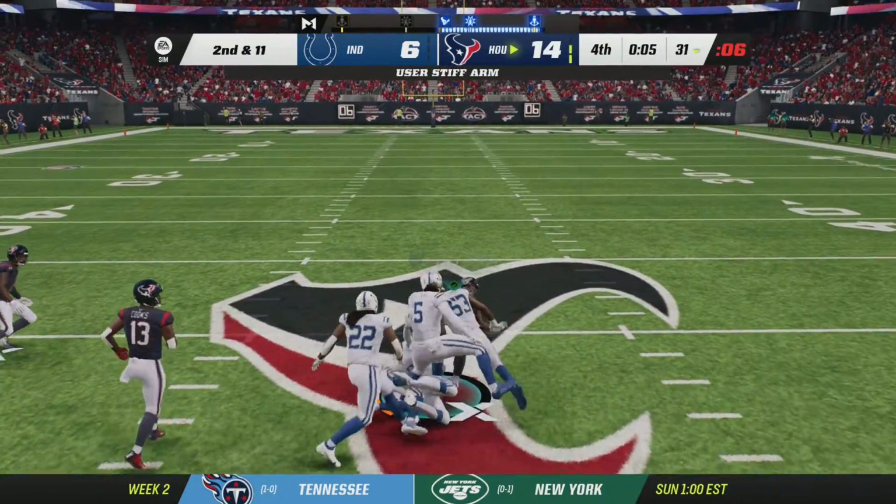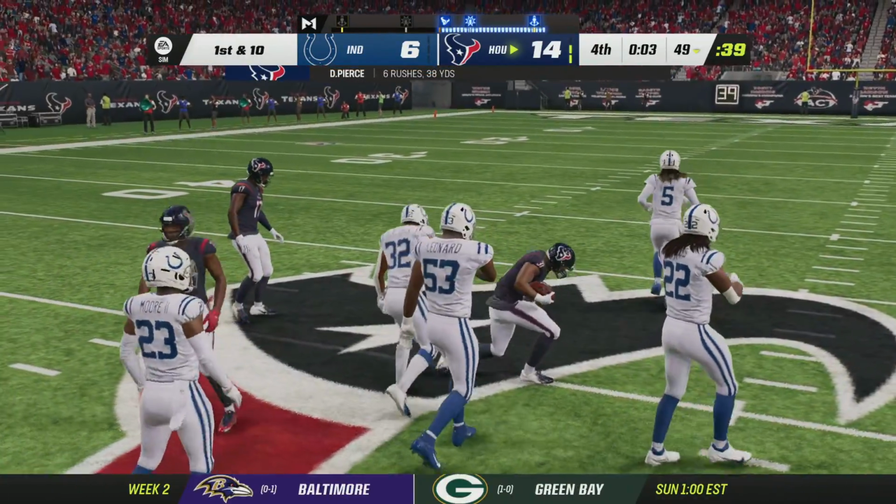Second down. Trends out of the stiff arm. And they bring him to the ground just shy of the line.